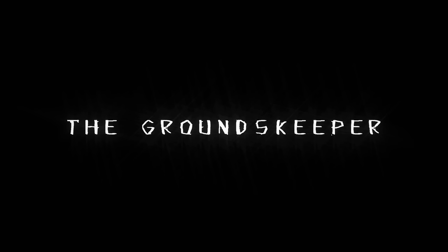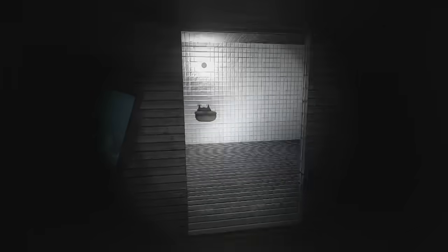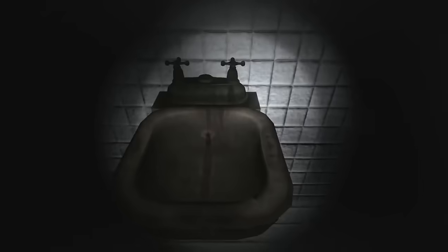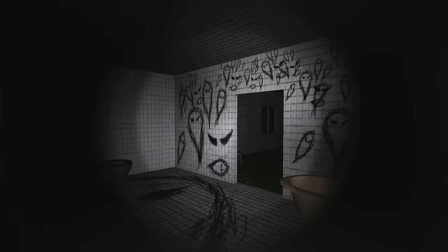The Groundskeeper. The Groundskeeper takes place through the estates of Stonewick. The player must explore dark, creepy cabins, woods, and an abandoned manor. On their journey, they need to find keys, pegs, and tape recorders that will open doors and unlock other areas.